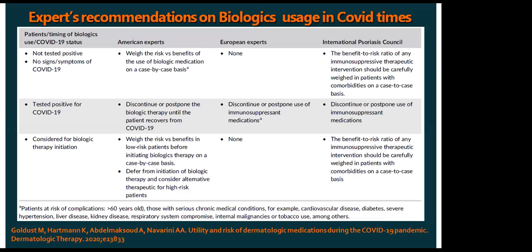For high risk patients, the initiation of biologics should be deferred, and alternative therapeutics should be considered. Now, according to the experts, what is the definition of patients at high risk of complications? They are those more than 60 years of age, those with serious chronic medical conditions, for example, cardiovascular disease, diabetes, severe hypertension, liver disorders, kidney disorders, patients with respiratory compromise, patients having internal malignancies, or those who have been using tobacco for a long time. These are the high risk patients in whom biologic therapy should not be initiated; it should be deferred.